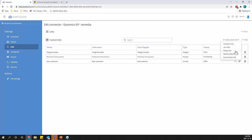Now, they're actually in two different parts of GP. To make them work together, I have to create a merge that creates a single list out of those two different parts. Now, here's where this gets exciting. It doesn't have to be a merge of the same system. So I could, for example, let's say you guys had a system that you put in place before you moved to GP, and you still reference that from time to time.